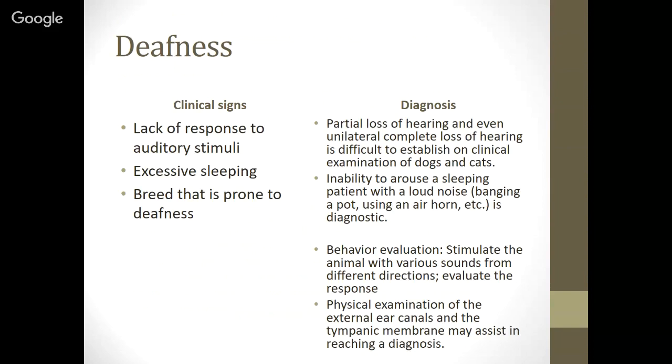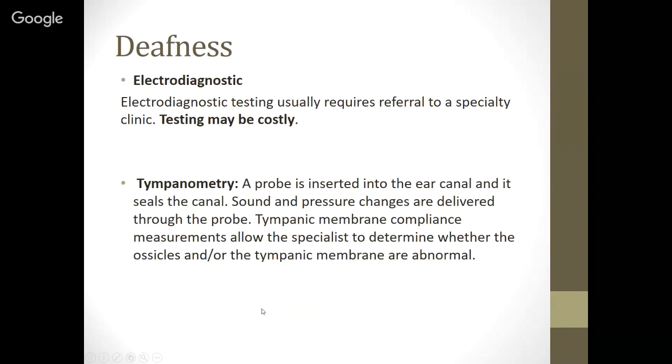Behavior evaluation. So we can stimulate the animal with various sounds from different directions and evaluate the response. Often I will click my fingers around the dog's head, trying not to make an air movement, but trying to make a sound and seeing how they turn their head. Also, a physical examination of the external ear canals and tympanic membrane can assist with reaching a diagnosis.